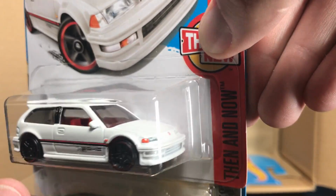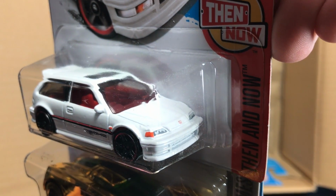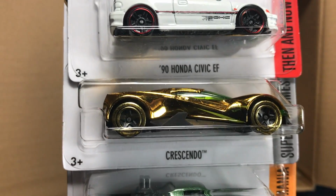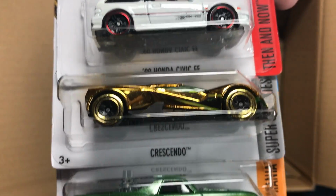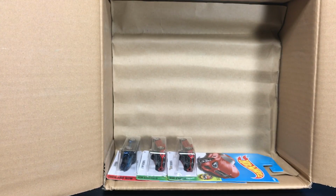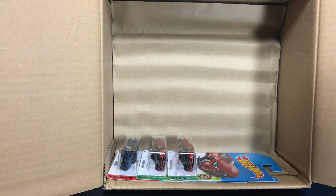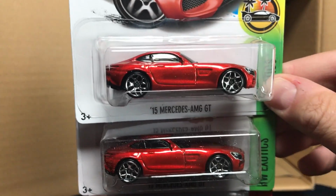How are the lights? There we go. There's a nice looking light marker right there, right? It's not great on the other side. Gosh, it's frustrating when you have to really look and look and look to try and find one. Crescendo, and then another El Camino. And I don't think you're a big nerd if you're trying to find one with the proper alignment, right? I don't think that's horrible, to try and find one straight.